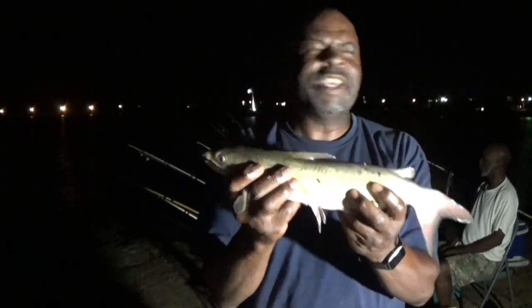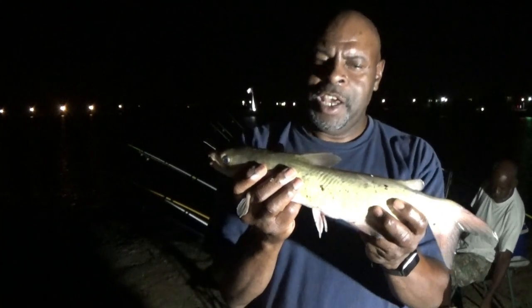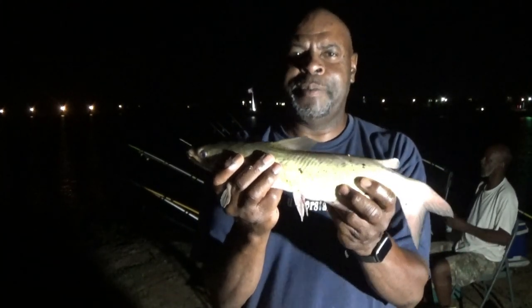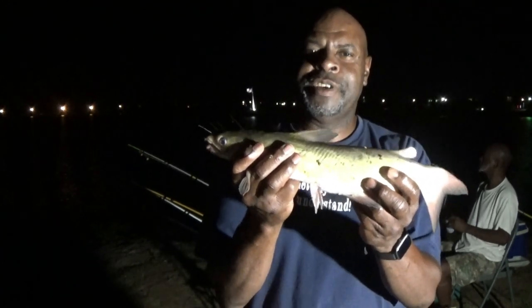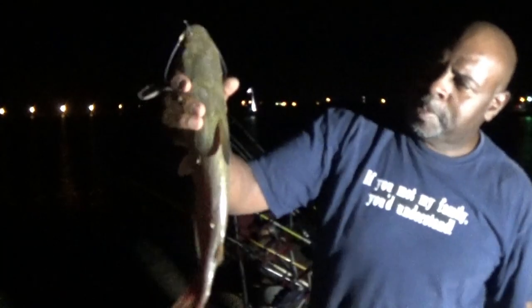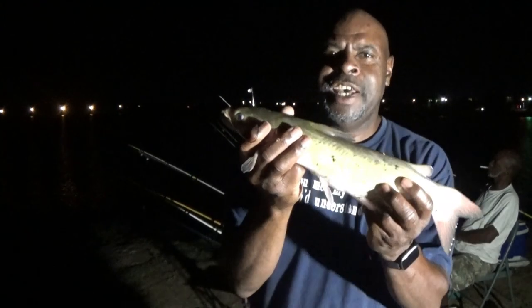All right, so that is my, was that 5? 5. That is my 5th fish of the night. That was another surprise fish. They kept telling me he was on there, and that pole sat out there for probably about 30 minutes, and then I decided to rebait it, and sure enough, like they said, he was on there. So he's probably about 2 pounds. Pretty good sized fish though. But anyway, let's get him back in the water.